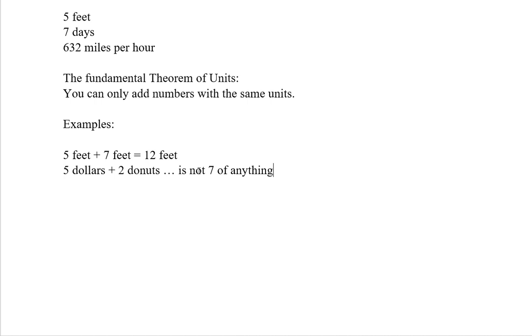And one cool thing, and one tiny example: if you have 5 feet plus 1 foot, you have to realize that feet and foot are the same units. One of them is plural, one is singular, whatever. It's 6 feet.